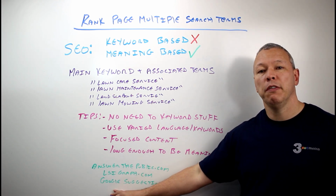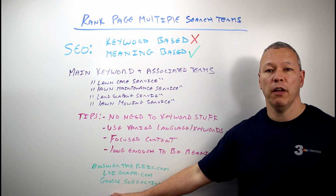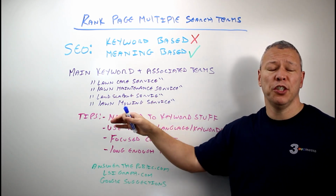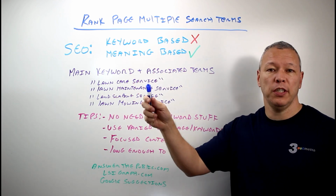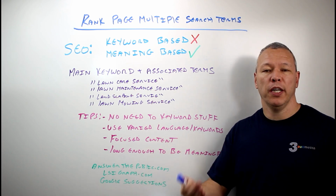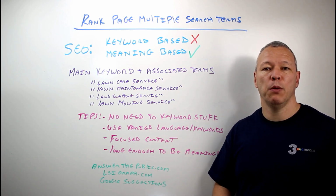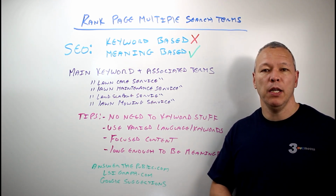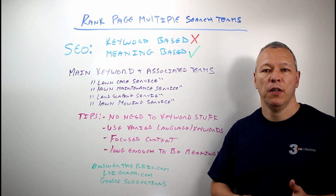Another easy one too, even if you don't want to use a tool, go to Google itself, type in lawn care service. What you'll see is suggested searches will drop down. You'll see the suggested searches for lawn care service. And also when you get to the search results, when you scroll down to the bottom of the page, you'll see related topics that Google's showing you. And that will also give you some related keyword ideas that you can add to your list.